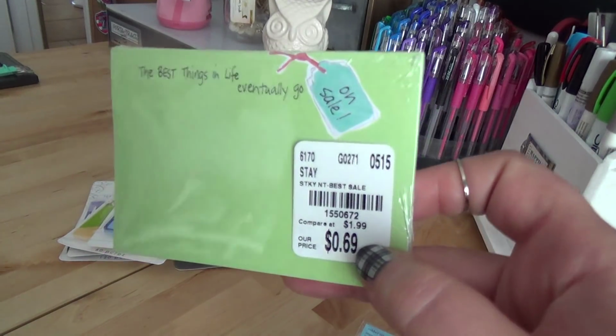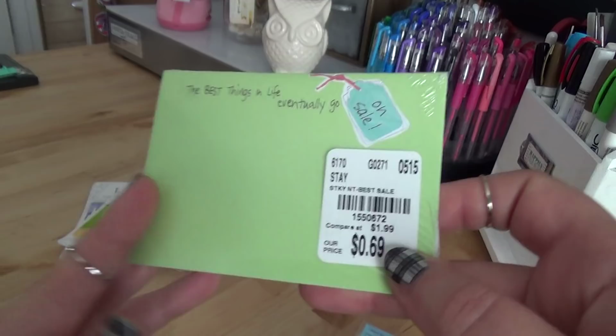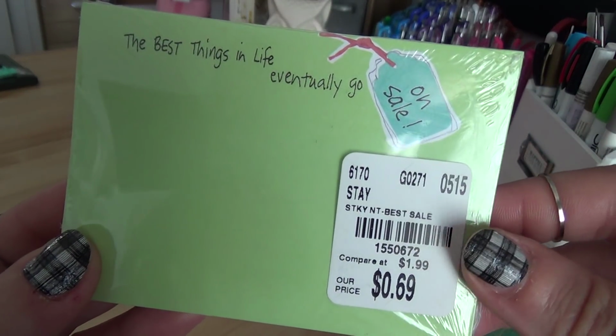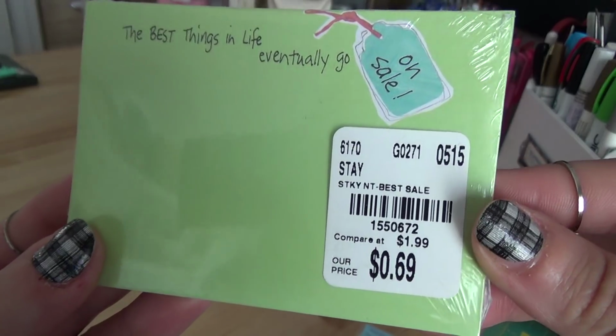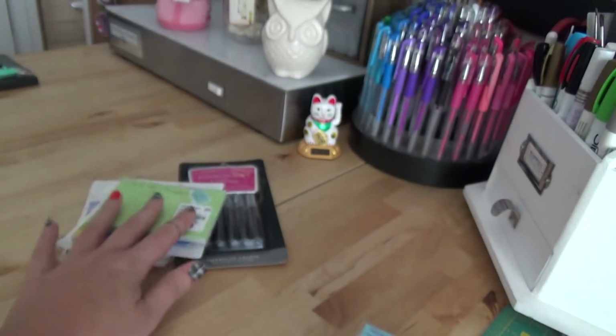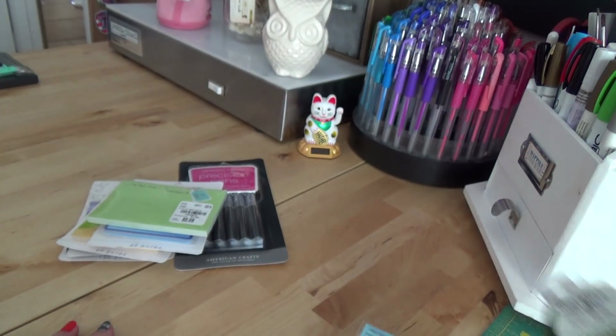And I looked over to the side, and this is in their stationery section. Look at what that says: the best things in life eventually go on sale for 69 cents. Stop. That is too funny to me. So I got that one.